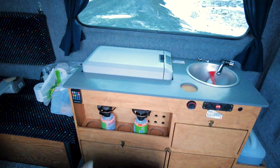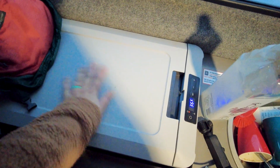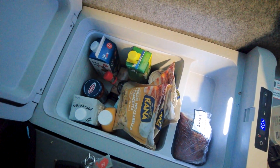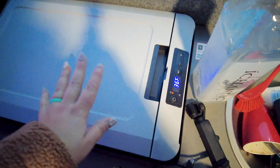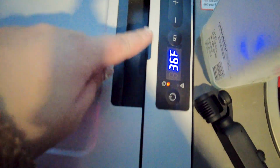We've got this little freezer, this little fatty here. Has kept all of our food cold for the most part. You can fit quite a bit. We usually have the basics in here for breakfast, yogurts, milk, that kind of stuff. It has died on us a few times when the voltage gets really bad.